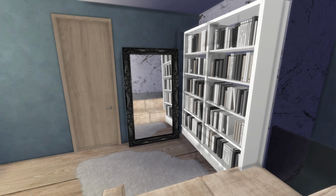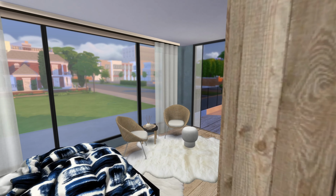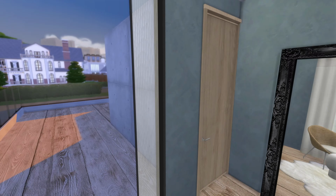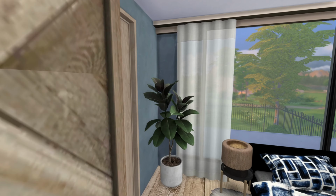But anyways, so yeah, this is the upstairs. And this is bedroom 1 or 2. I don't know. Honestly, I struggled a lot with this layout. I was like, where does the bed go? Where does the cupboard go? And yes, I forgot that I made a balcony on top. Anyways, this is my second favorite bathroom. So yeah, it was like, damn, I'm getting angry right now.